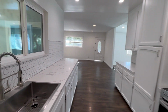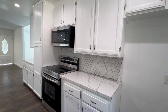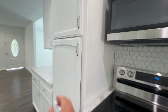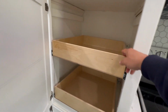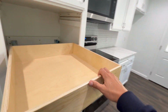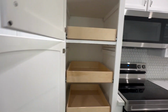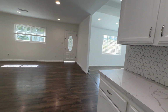You got an electric stove. This is where you put your refrigerator. Notice that most everything in here is going to be electric because you have those solar panels to keep your bills nice and low. So let me open this up a little bit. You got pull-out drawers in here. So even though these cabinets aren't brand new, they have upgraded them to have some nice features like these pull-out drawers as well.